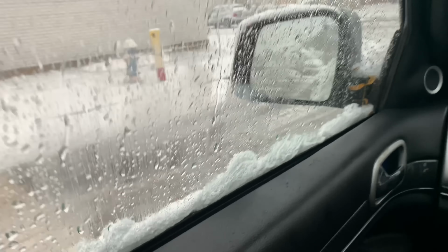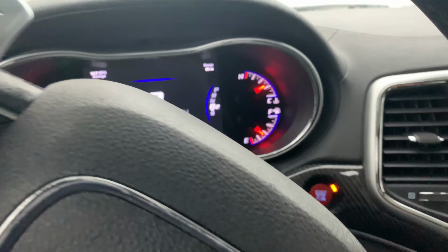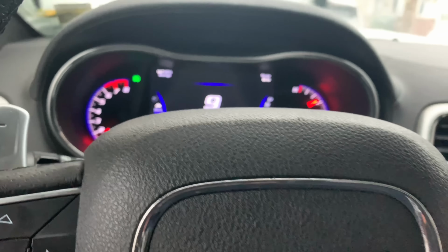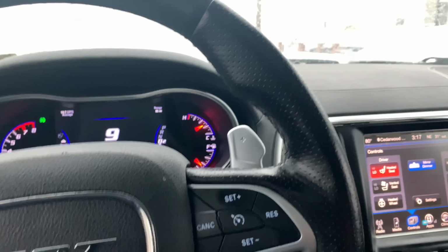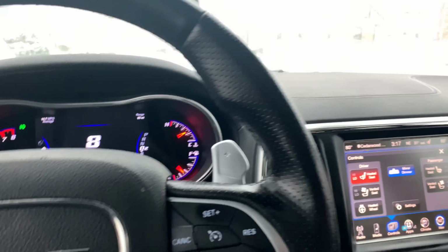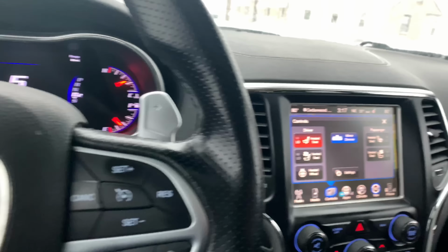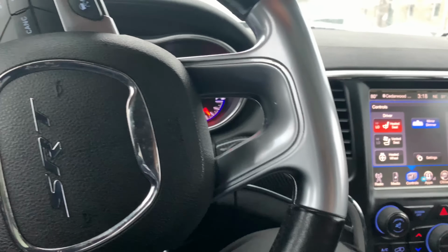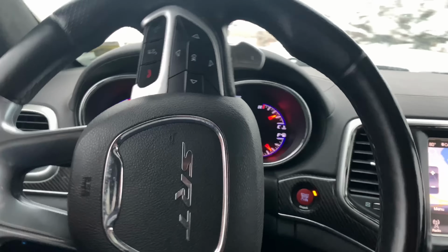But the bottom line is, when you're dealing with this ice and snow, and there's no salt yet, which they're going to salt the roads down later, then you don't have to worry too much. But my God, you've got to be so careful out here. I don't think this is classified as a blizzard, but we're getting hit with snow. First snow of the year, and hopefully it doesn't get too much worse. But I'll definitely be making updates as long as I have this Jeep about how it's doing. But thus far, it's been great.